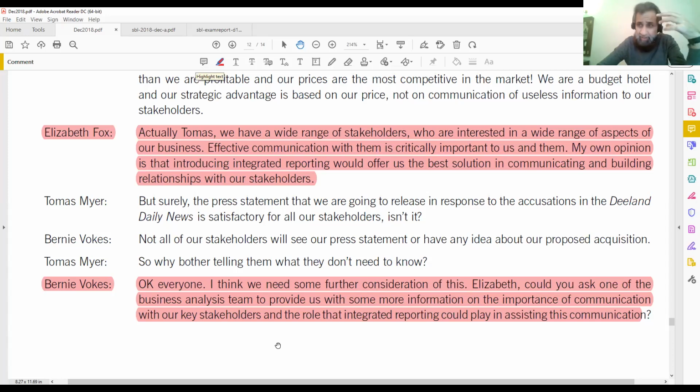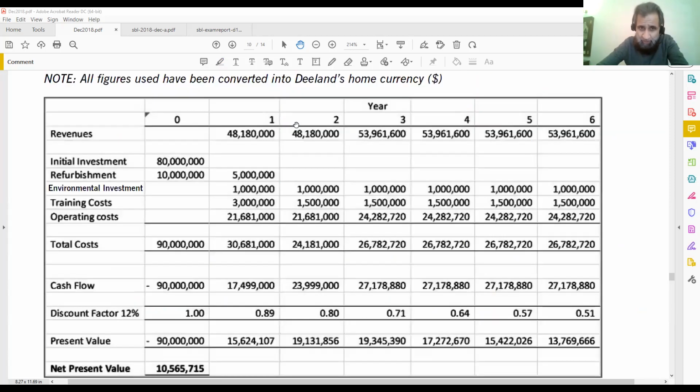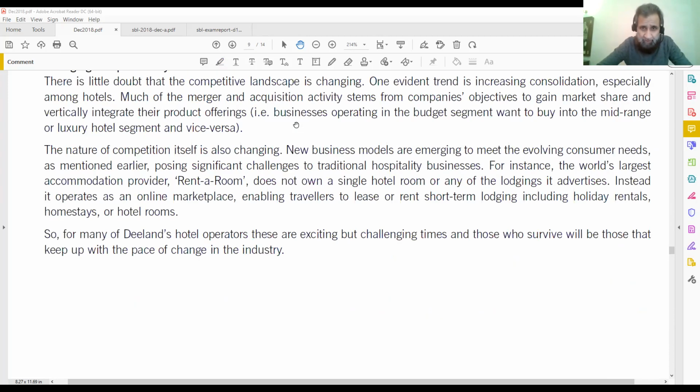Right. So is the board of directors mentally ready to go ahead with integrated reporting, but are they looking for more information on its roles and benefits? Now, if you want to know the stakeholders of this business, some of them you will identify when you read through the exhibits, but some of the stakeholders are already given above.